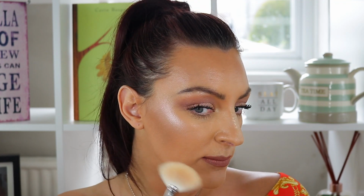Even trying to use it with a fluffier fan brush, it's still there. It's really there. So yeah, I think if you like something much more subtle, much more natural, this is going to be a pass for you, because it's going to be tricky to achieve really subtle with this. You might get something slightly toned down, but I think you've got better options if you want something more natural. This is for a beaming, full glam, glazed donut type of effect.